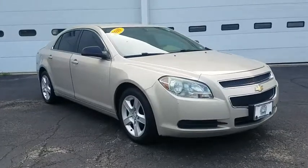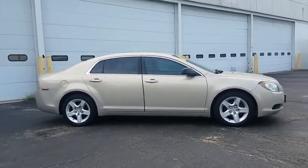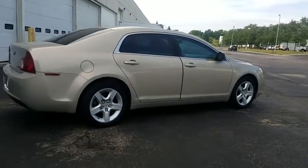The 2010 Chevrolet Malibu, a combination of performance and fuel economy. The Malibu is a great commuting car. This vehicle has less than 105,000 miles. Here are some of this vehicle's great options.